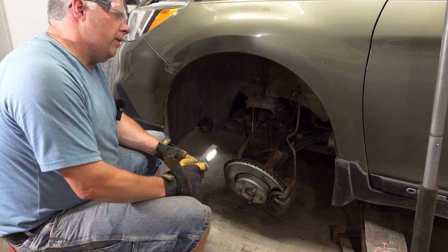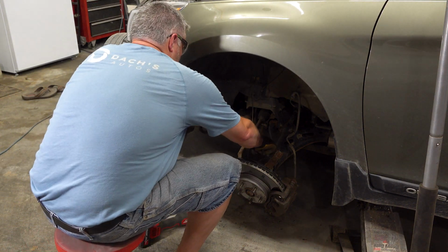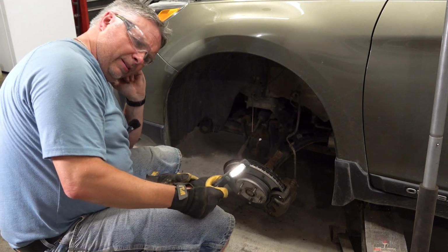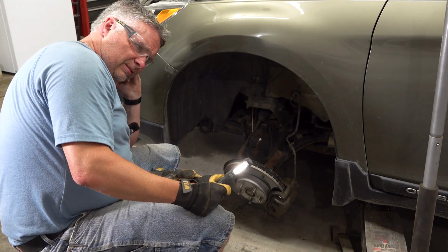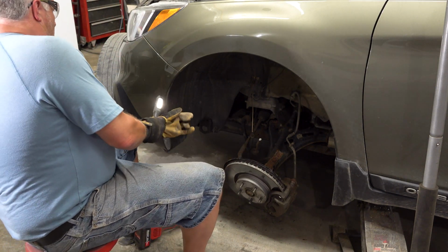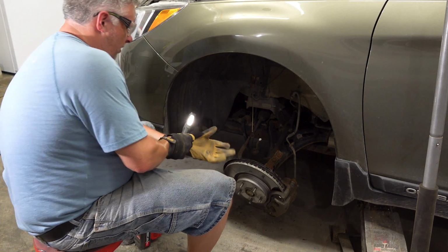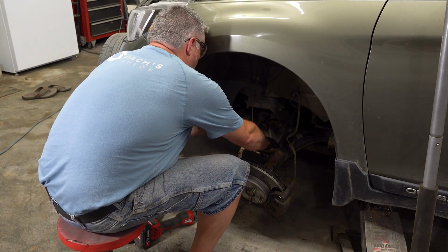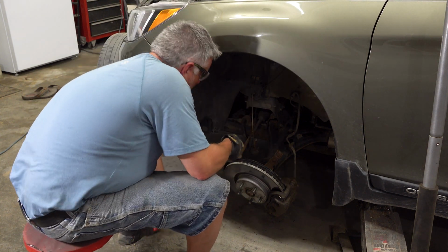I got a spark in my ear. That's actually kind of annoying. There we go. That's better. This tickles. All right, my cut's going well. Keep on keeping on.